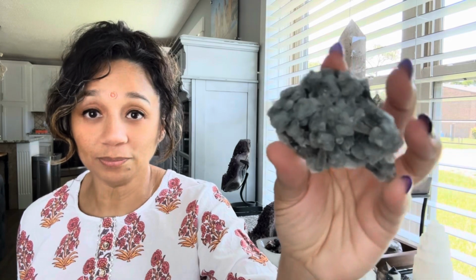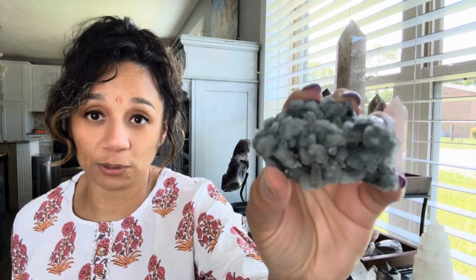And the next one is a cloudy druzy aqua. And you probably can't really see it here, but I just love how glittery it is and cloudy it looks.